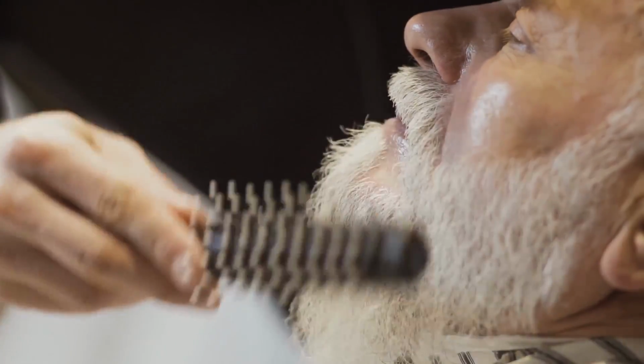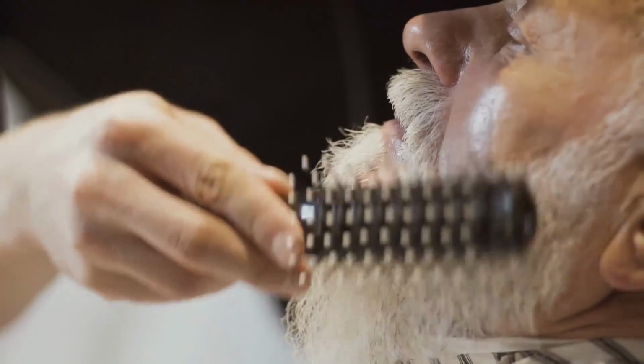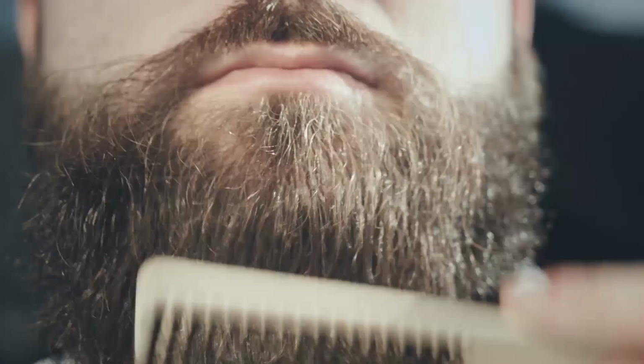It'll also promote blood flow to your skin below the beard, which will encourage faster beard growth. Obviously, you only need a brush for when you have enough facial hair. Brushing your stubble is a big no.